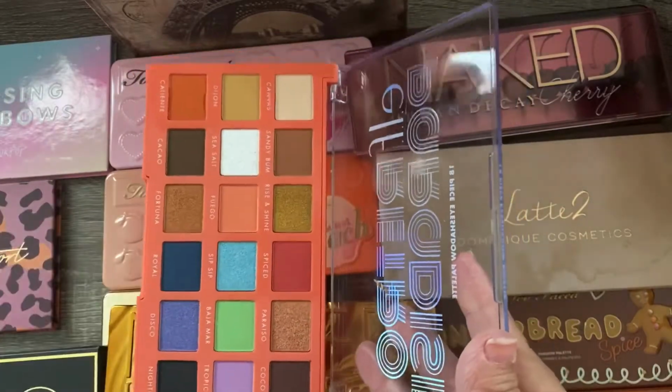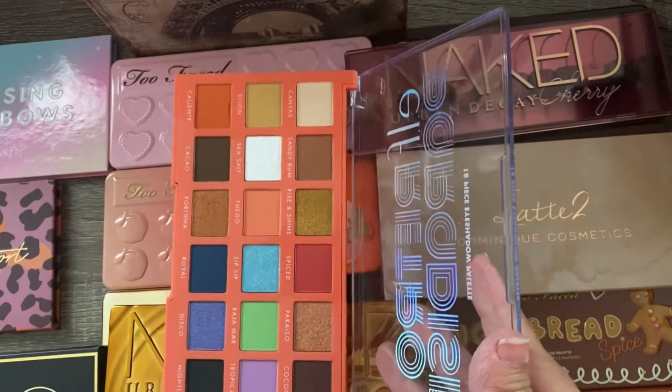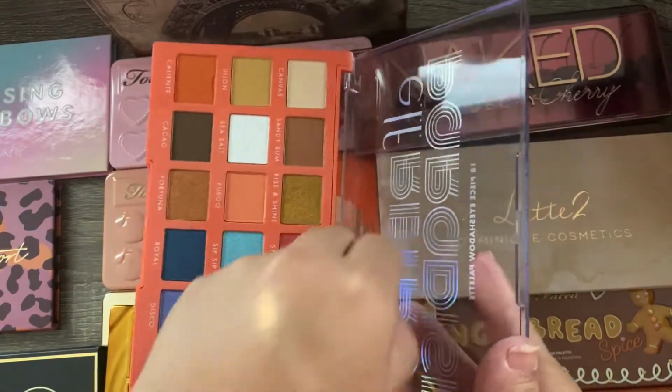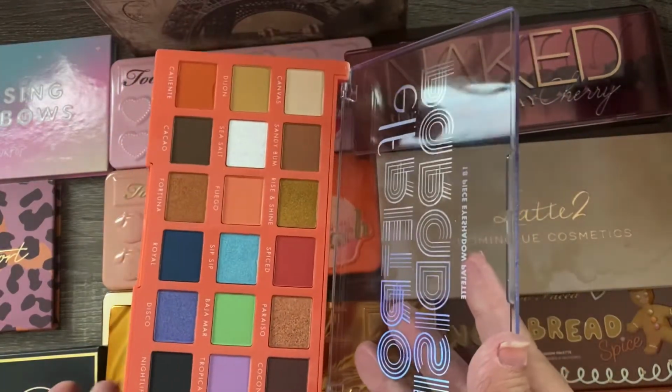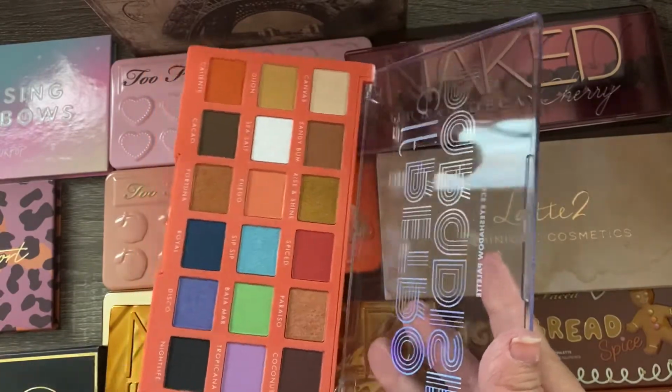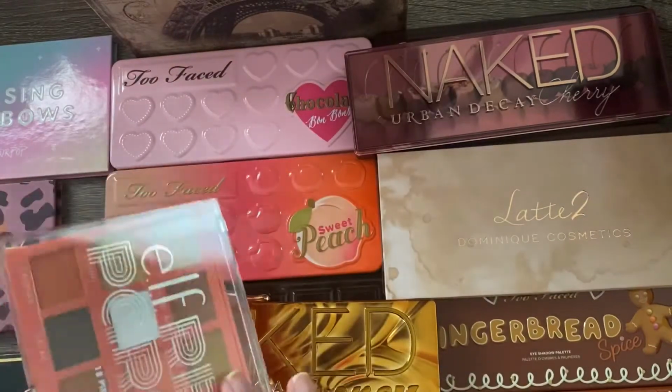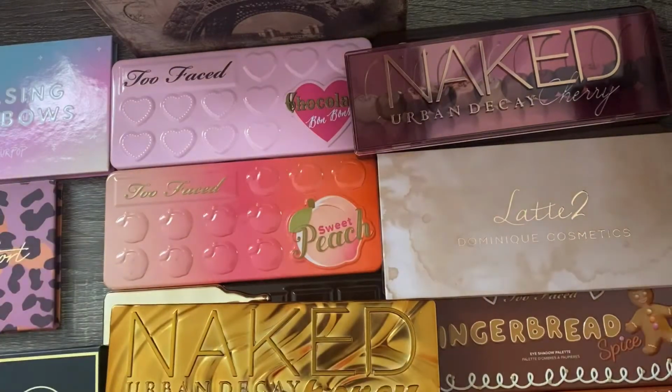This white shade is very crumbly, very glittery, but if you want to know more about my thoughts on this, go and watch that video. I'll link it down below. Like I said, it's a fairly recent video. It's a fairly recent launch. It's a pretty palette. You just have to be patient with it.